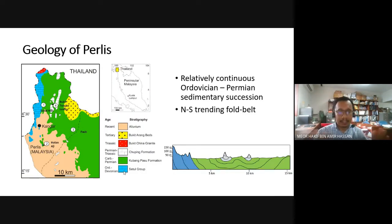Okay, so I'll start with an overview of the geology of Perlis. If you are not familiar with Perlis State, it is the northwesternmost state of Peninsular Malaysia, bordering southern Thailand. Okay, and it's a very small state, just a few tens of kilometers long to a few tens of kilometers wide. All right, but despite its very small size, it preserves a very good record of the Paleozoic history of Peninsular Malaysia. A relatively continuous succession going from the Ordovician up to the Permian.